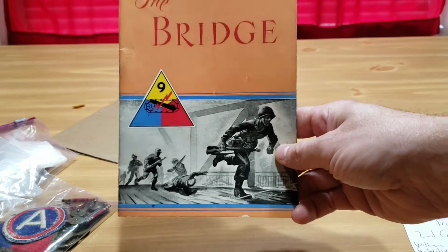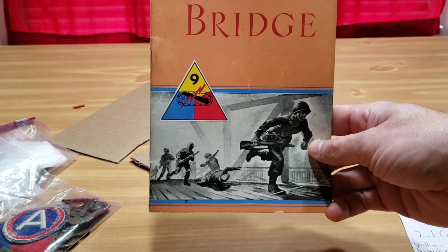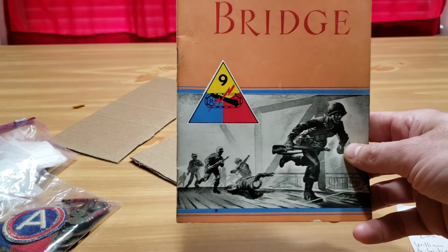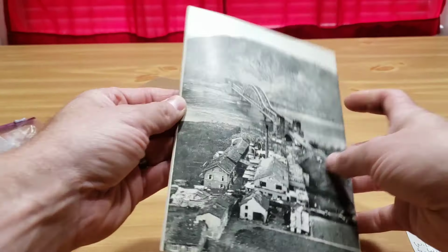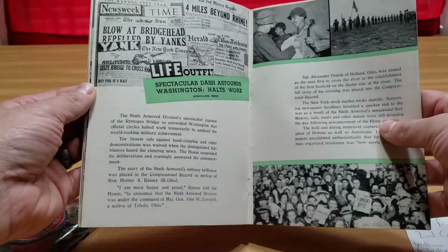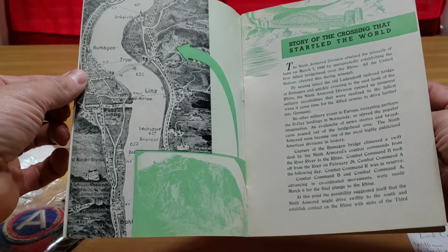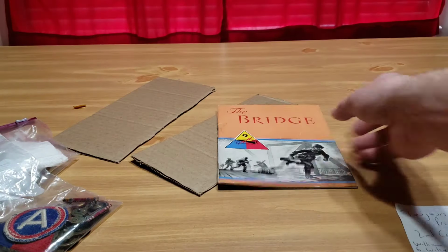This is a copy of The Bridge. It's a pretty popular 9th Armored book. I've never owned one of these. I've always wanted one. They're actually pretty expensive, believe it or not, but I'm thankful to have a copy of it here. Definitely look into the history of the 9th Armored Division if you're not familiar with that unit, but I love the unit so much, love collecting it, and there's more to come as far as future things I'll be adding to my collection, but pretty cool here to have that book.